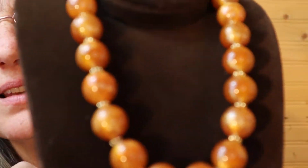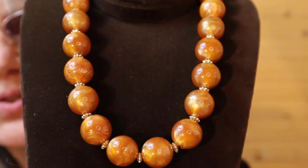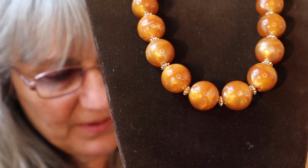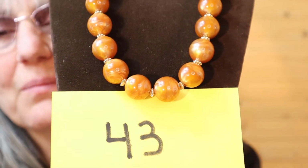But this is a medium length. I should use the mannequin because it really is a nice caramel color. That's what I'm looking for. Just swirl caramel color. Number 43.